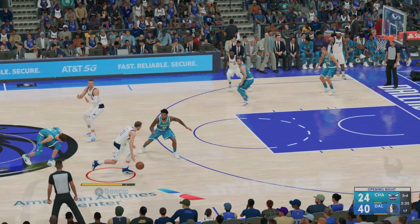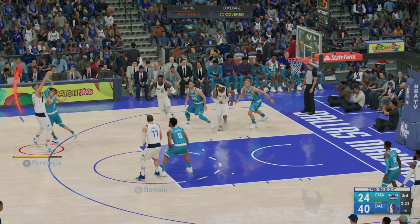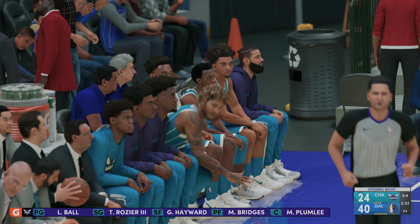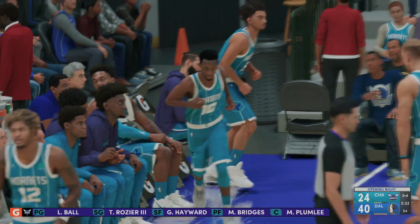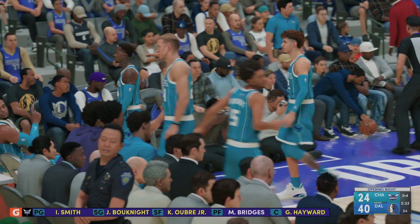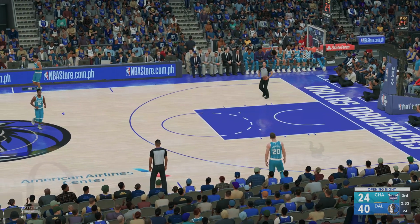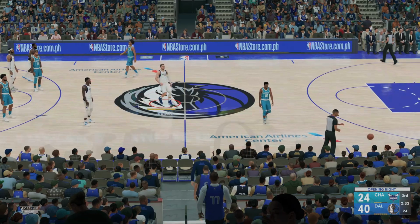Porzingis with a screen on Ball. The three, and the officials call over the back. A little too aggressive there. And guys, as soon as you start going over and through a rebounder, you're probably going to get whistled for over the back. Well, silly foul. He realized it when it happened. That's where you'd like to see him show a little bit more discipline.